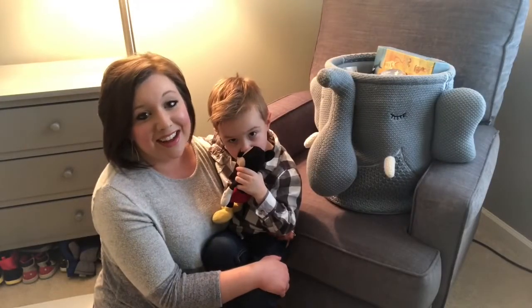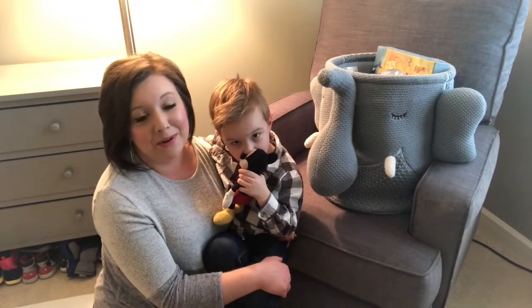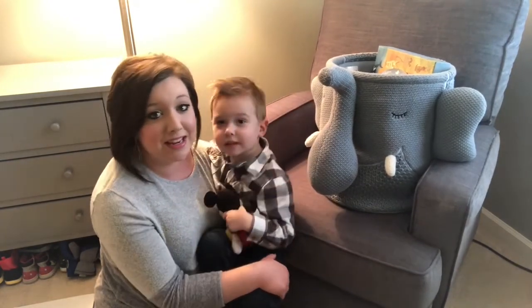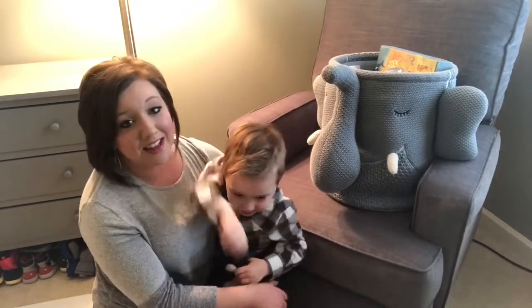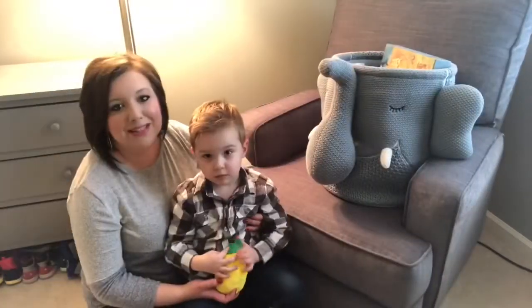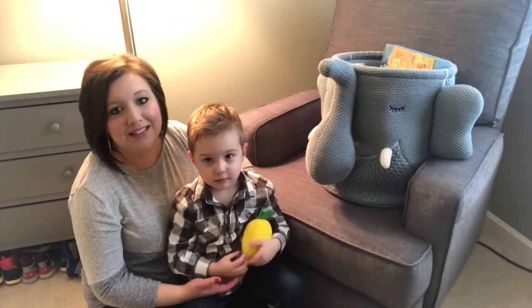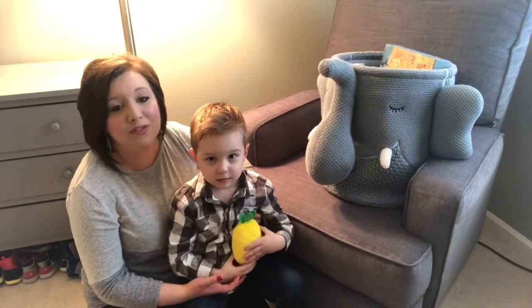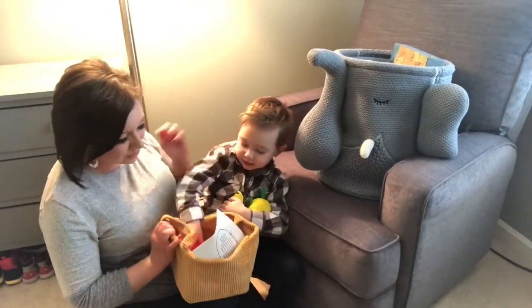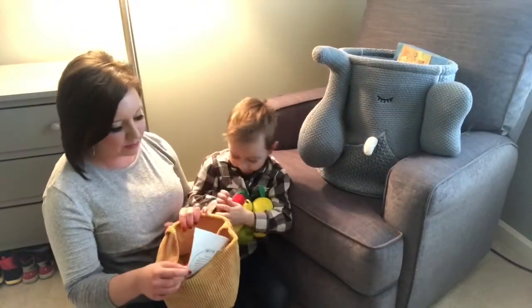Last and certainly not least is our kids' line from Mary and Martha. We believe that children are a gift from God, but it's our responsibility to lay the foundation of God's love, God's hope, and God's promises to the little ones in our life. So that's why we started Mary and Martha Kids, to teach God's love and biblical values in a fun and engaging way. So first up, we are going to be showing you guys our Fruit of the Spirit playset.